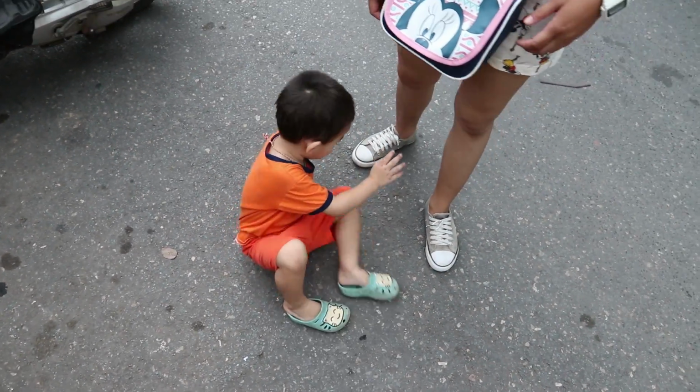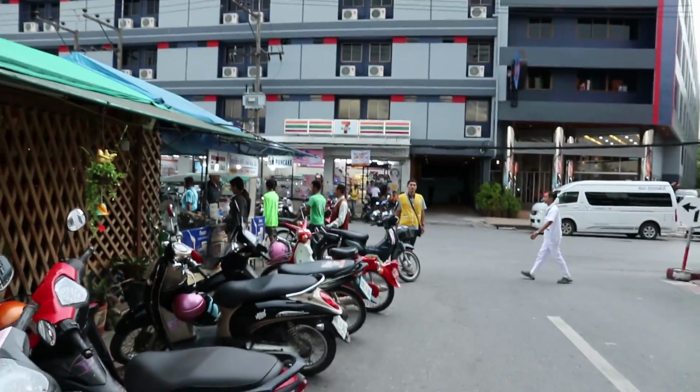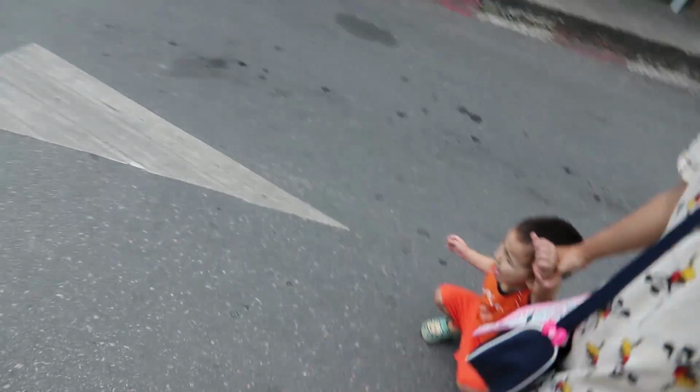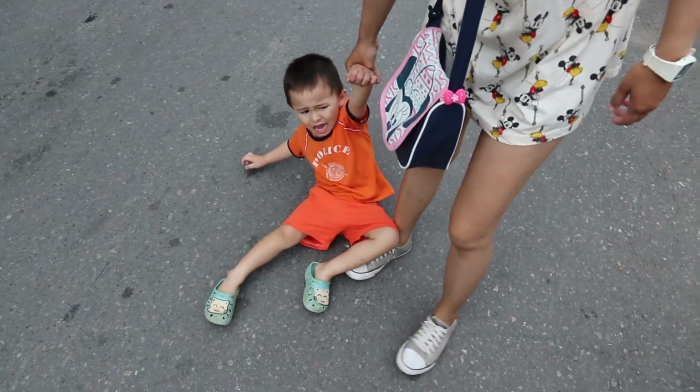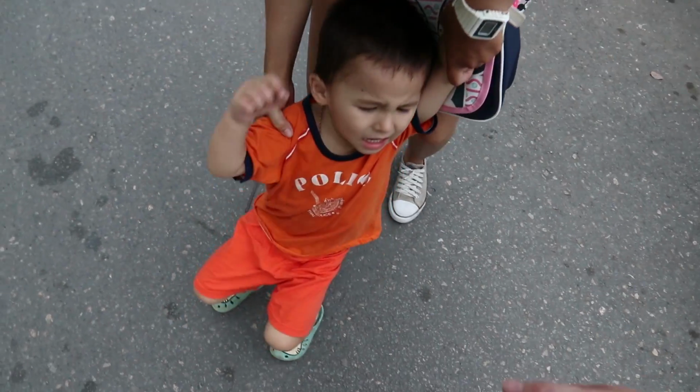So this is the side that you don't see. I choose not to show you this. He's determined to get across there to the 7-Eleven. Unfortunately, there's more and more of these sorts of times happening as he gets older.